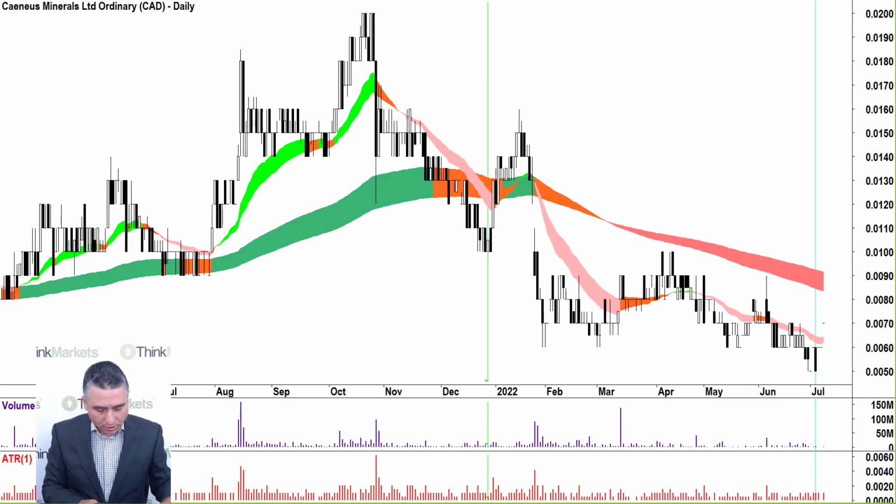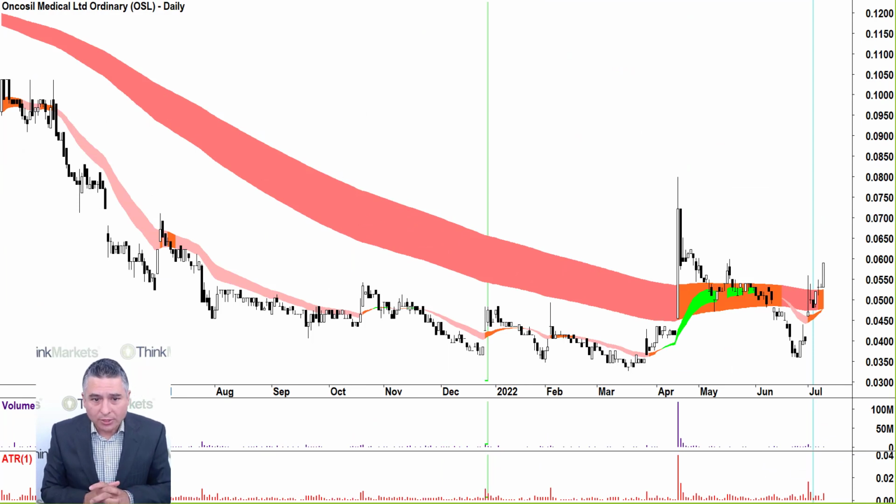First in best dressed was OSL, and that was for Brett. And I like the look of this straight up. So straight up, this is getting my attention because of what's happening here. I like this big white candle.